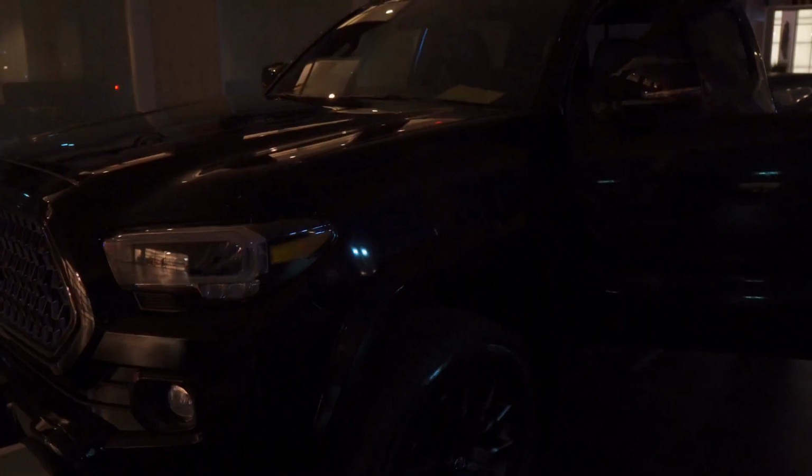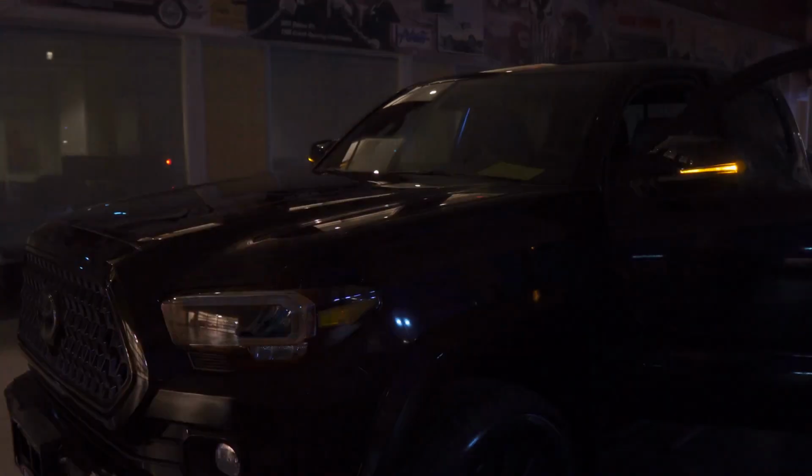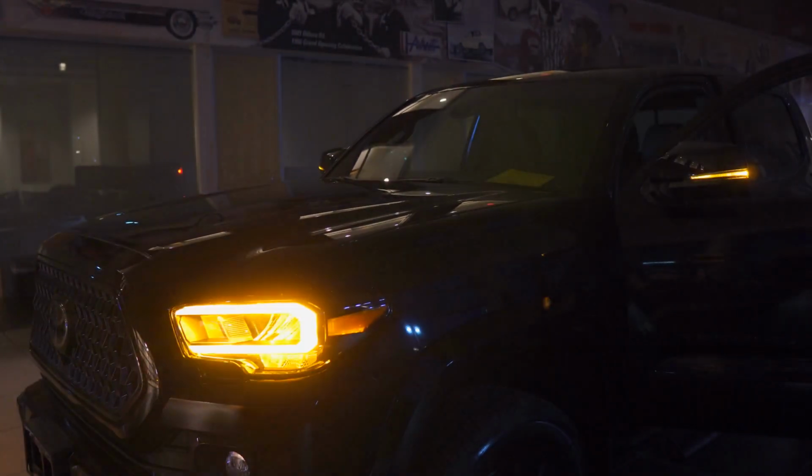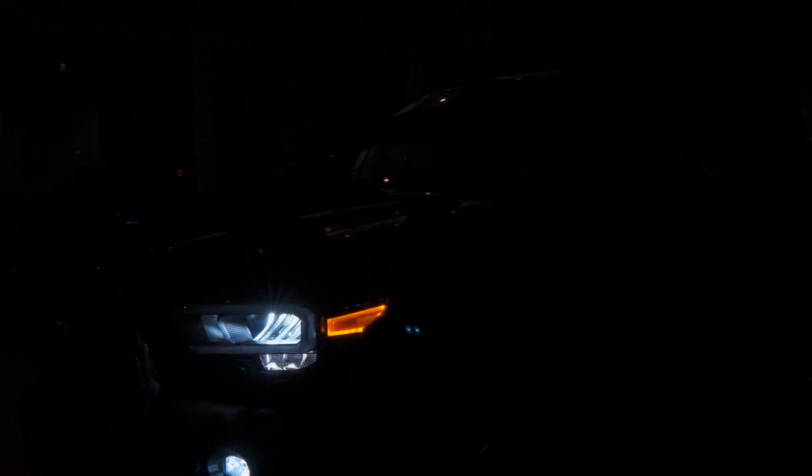I'm just going to work my way around to the side here so you can see both of those working at the same time. And then I want to turn on the headlights and show you the side marker lamps. Go ahead and switch that off.